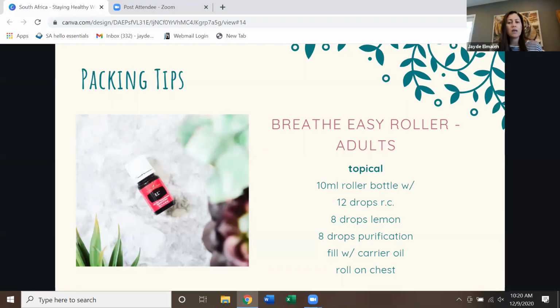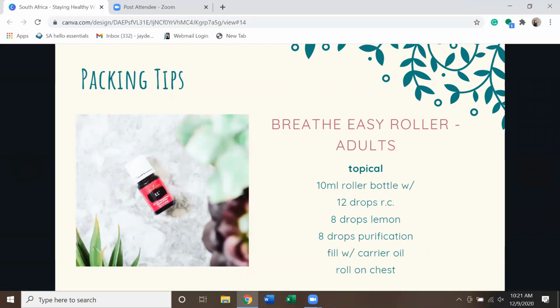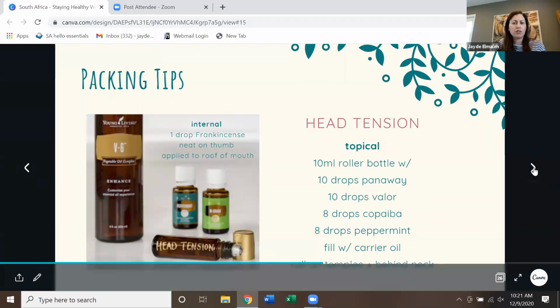For a child, please divide this by 3. So instead of 12 drops, you could put 4 drops of RC. Instead of 8 drops of lemon, go ahead and put 2 to 3 drops of lemon and 2 to 3 drops of purification in a 10 ml roller. And that would be for like ages 3 to 5. As soon as they're 6 years old, you can go ahead and add like 1 more drop to each one of those things. So just make sure you're following age appropriate dilutions.